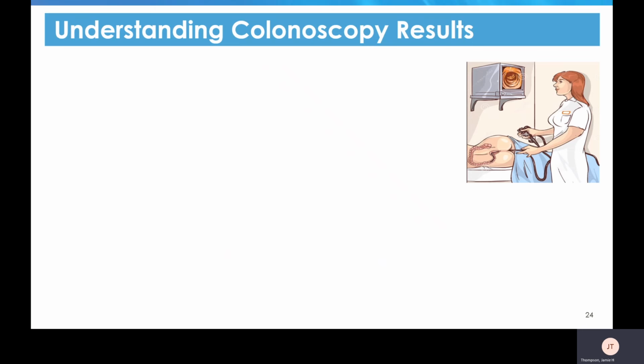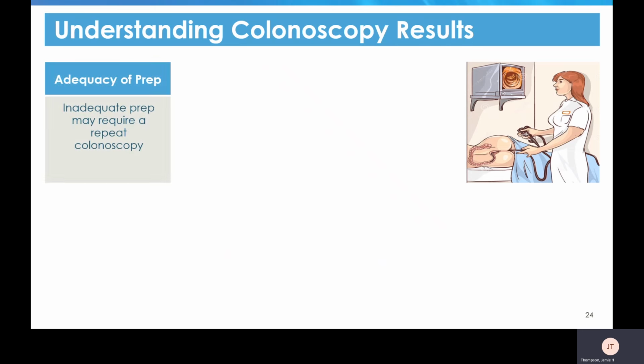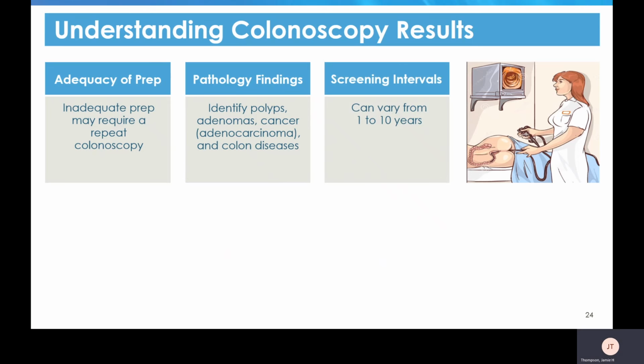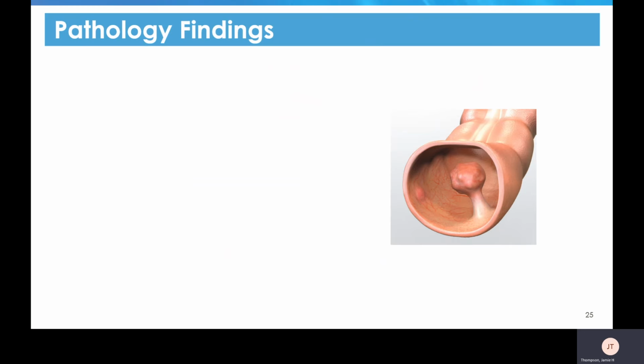The results report will typically include information about the adequacy of prep, and inadequate prep may require the patient to get a repeat colonoscopy. Pathology report will indicate if there are polyps, adenomas, which I will define on the next slide, cancer, also known as adenocarcinoma, or any colon diseases. These findings also determine future screening intervals. We will talk about the pathology findings and future screening intervals on the next slides.